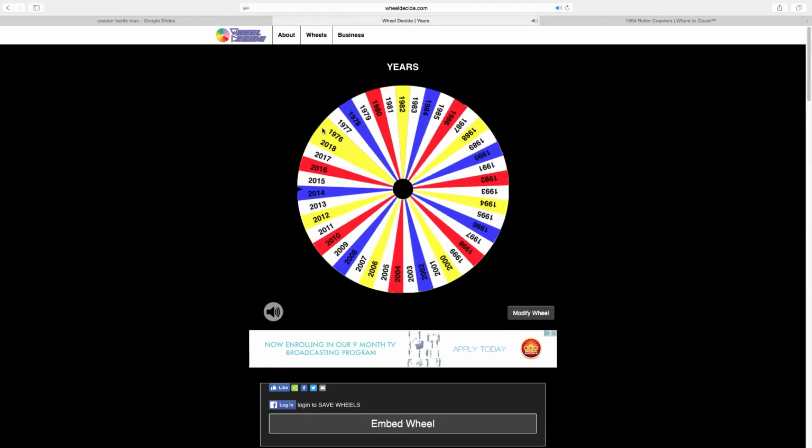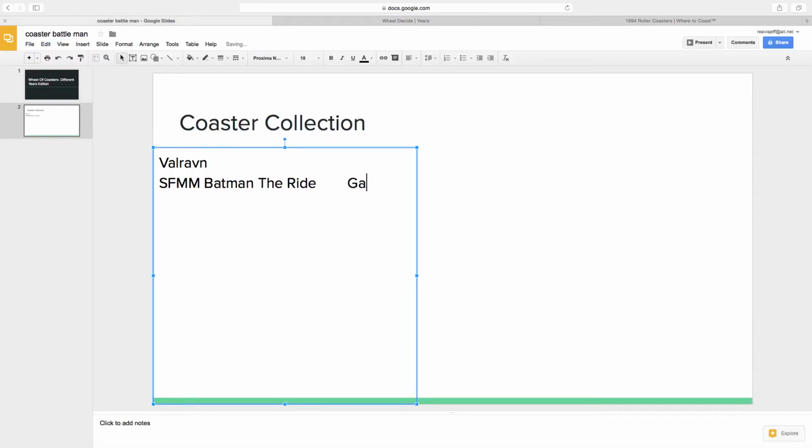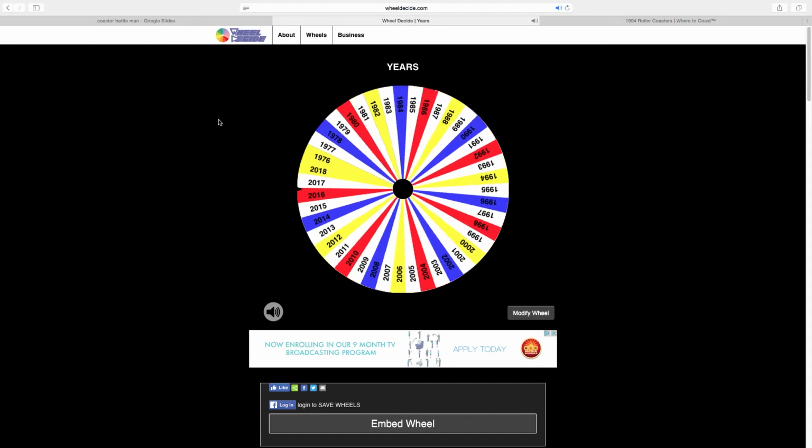And we have 2013, and the coaster I'm going to say is Gatekeeper at Cedar Point. Gatekeeper was built in 2013, and it's my favorite B&M wing coaster out of the two I have ridden, which includes X-Flight and this ride, Gatekeeper. It has some fun elements, and it did blow me away, and I wasn't expecting much from the ride.